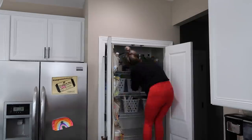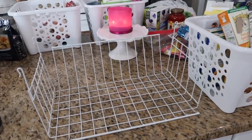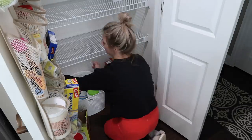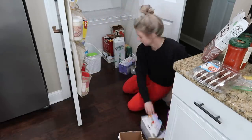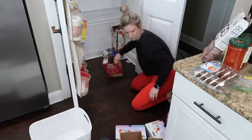Okay, so now we are tackling the pantry, and I recently got this wire shelf. You can get it on Amazon, but they were all out, so I got it from Lowe's, and you just kind of clip it on, you hang it on the bottom of the wire shelf in the pantry, and I was going to put bread there. I just needed more space in the actual shelves, and normally this would be unused space, so I thought it would be perfect for bread.